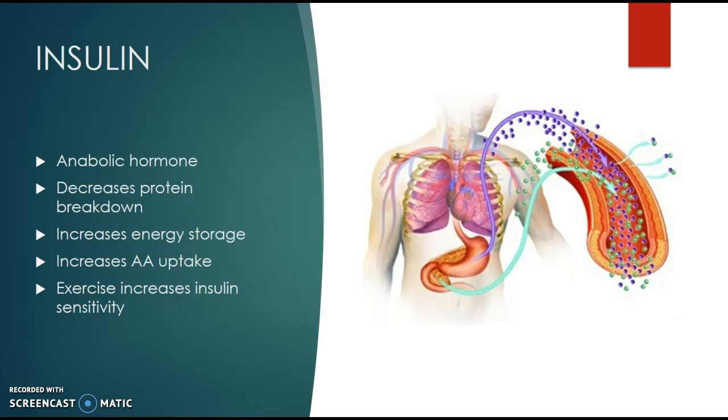Insulin, as you know, you probably hear a lot about insulin. It's an anabolic hormone. It decreases protein breakdown, so we want to have insulin in our bodies. It increases energy storage. We know this. Anytime you consume something, insulin is released, and that allows the glucose to be absorbed. And it increases the amino acid uptake. So along with glucose, it also helps with amino acid uptake. So if I'm going to consume a meal post-exercise, my insulin is going to be released, and that insulin is going to absorb both glucose as well as amino acids.